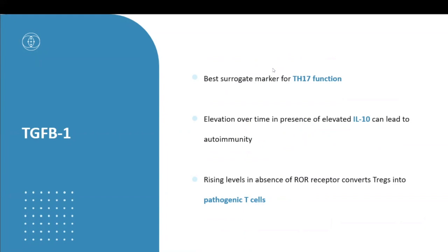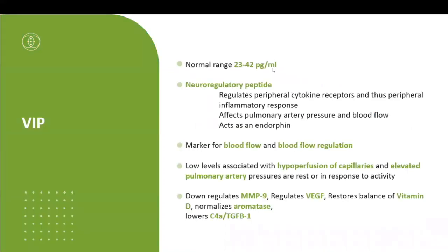And if the levels are elevated in the absence of the RORR receptor, the Tregs, which I just mentioned, can be transformed into pathogenic T cells. And so now this feed forward dysregulation, and we get dysregulation of dysregulation of dysregulation. Now, our body has this really unique system where you're supposed to regulate your regulation of your regulation. Well, in this disease, we get dysregulation of our regulation. So that's the reason why you have to have this very nice 13-step pathway to treat these patients.